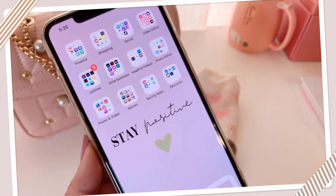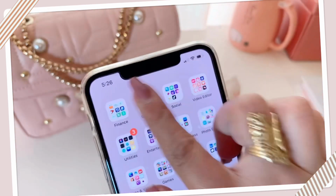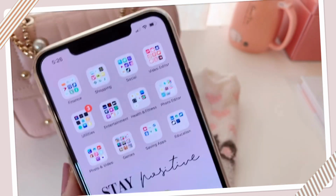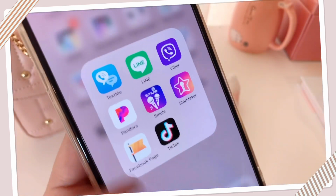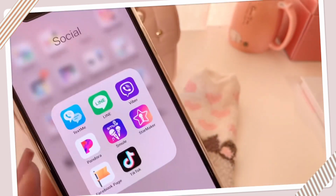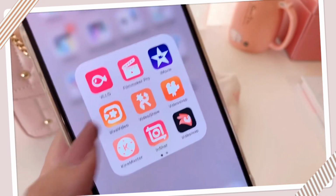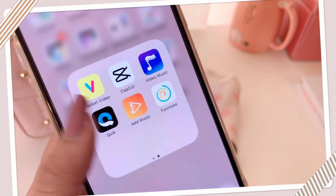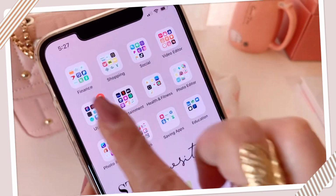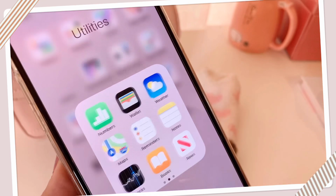And then next page, I have all my folders. I have finance, shopping, I have all my shopping apps right here, and then my social media, and then I have the video editor folder. I have all my apps for editing my video, and then I have utilities. These are the apps that come with the phone that I never used.